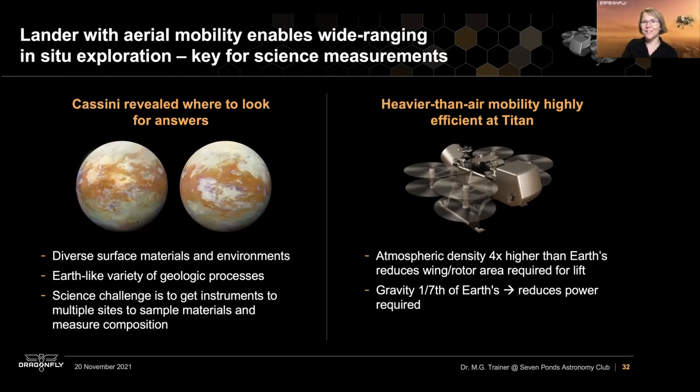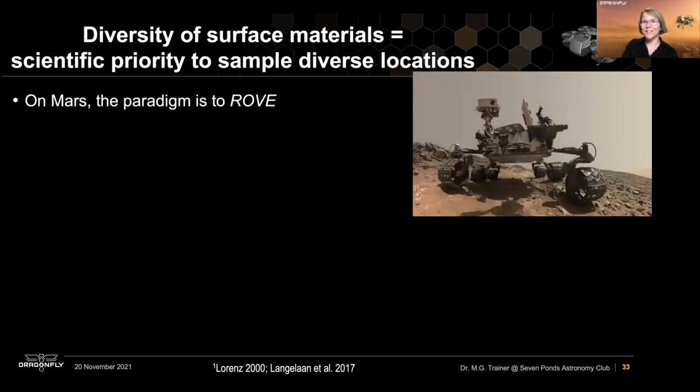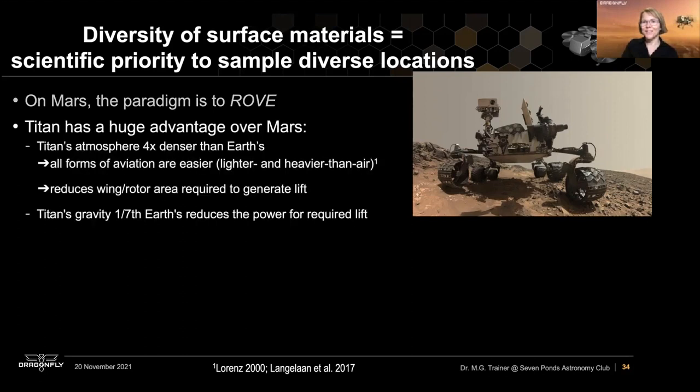Actually, I'm going to go to the next slides because I think it walks through it even better. So when you want to visit lots of places on a planetary surface, that can become a big priority for exploration. And we have a paradigm, and that would be Mars exploration. This is an image of the Curiosity rover, which has been on Mars for 9 years now. And the Perseverance rover has now been there for several months. So that's what we do on Mars: we send rovers and we drive around, just like you and I would walk around a location or maybe drive our car to visit from place to place.